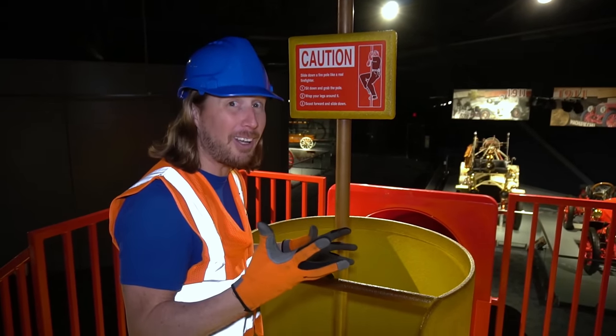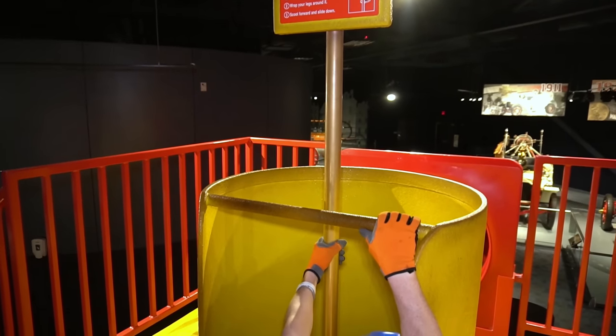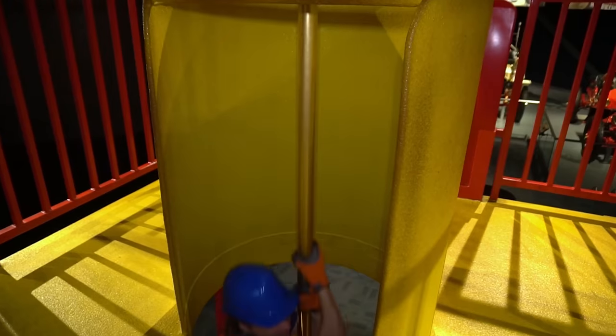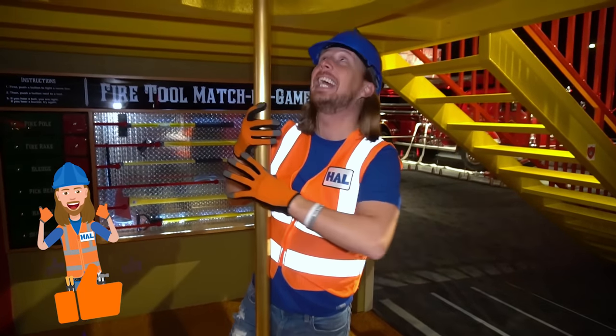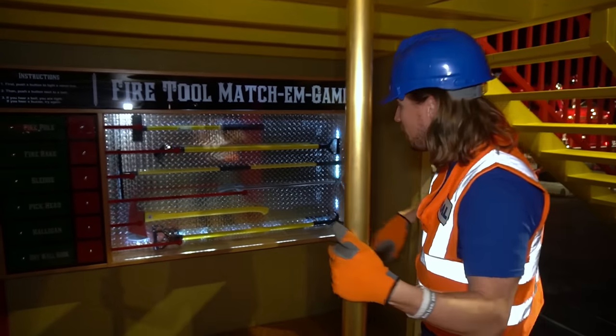Well, this is gonna be awesome. Come on, let's go. All right, sit down, grab the pole, feet around it, scoot forward and slide down. Woo, isn't that great? Isn't it so cool that we can act like a firefighter coming down a pole? It's awesome.